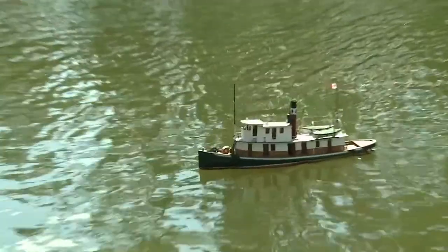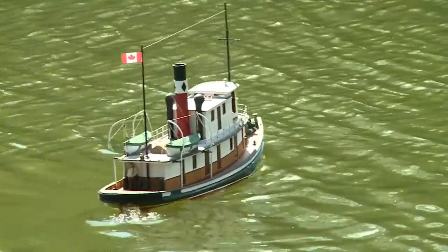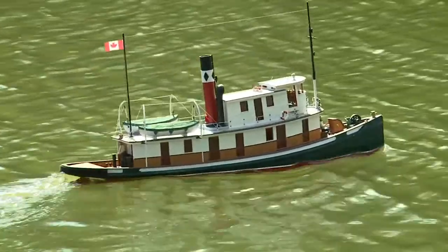Yeah, classic lines. I kind of like the classic tug look. But the upper work's all woodwork. Yeah, that's quite beautiful on the water. Oh, it's Christmas colors, isn't it?